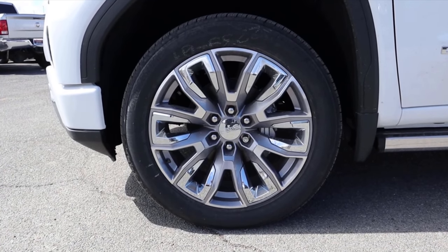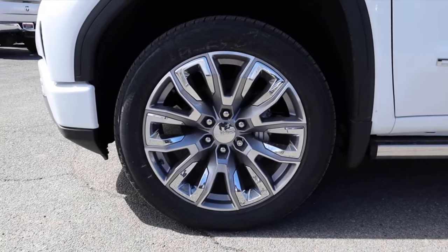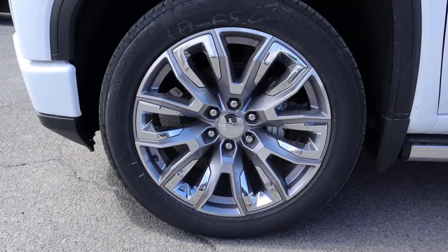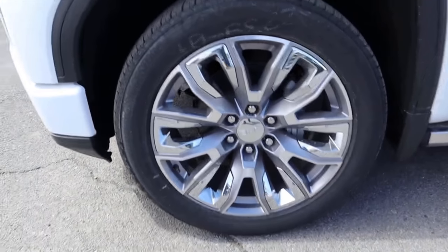Now, popping here to the side of the Denali, this has 22s from the factory, which is a definitely massive wheel. It's really cool how they have the bright chrome, then you got the silver below it, and so there's a lot of contrast from a color perspective with the wheels themselves.